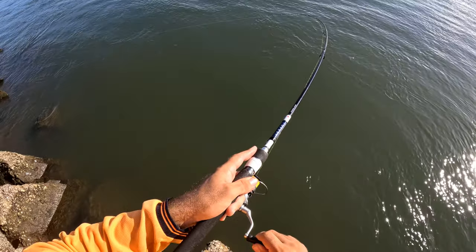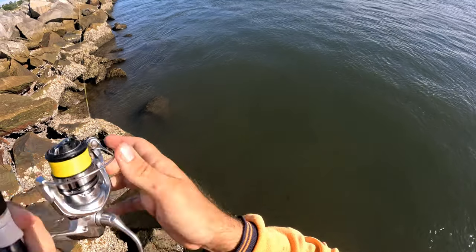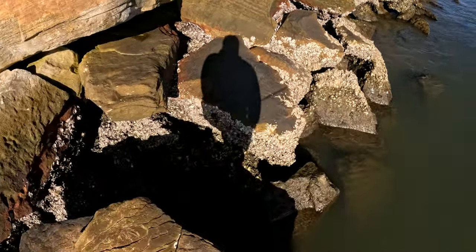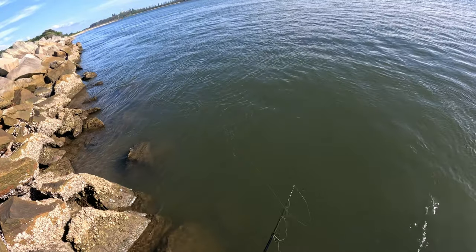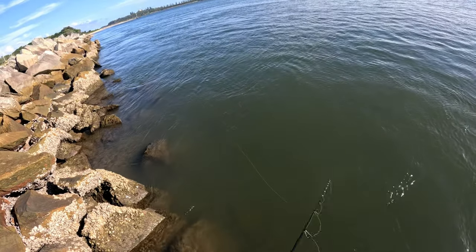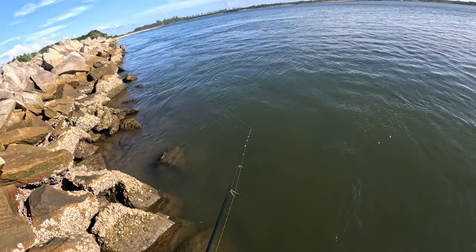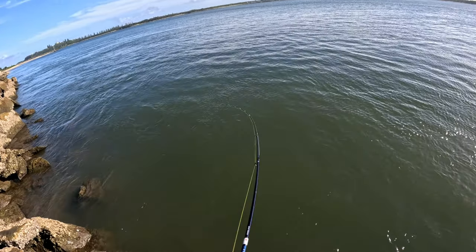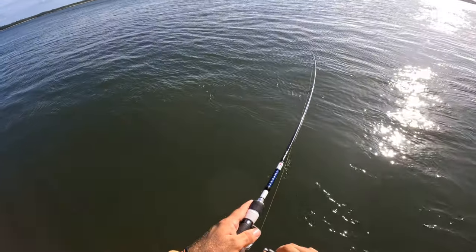There's a fish. Nice one. Oh shit. No, he's rocked me. Oh no, dude. Fuck. New leader, new me. See how we go. This tide's still ripping. Look at this. What's going on there? Fish on. Let's go. Down in the current. Just left it sitting there.